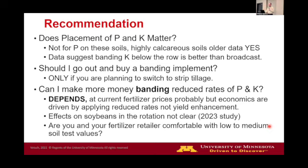And then I think the last point I'll make is, are you or your fertilizer retailer comfortable with low to medium soil test levels? Because I've seen this trend over my 30-year career that our soil tests are just off the charts, especially for phosphorus. And I hear it from our local retailers, oh, those 20 parts per million, that's way too low. You need to be 30 to 40. And I see fields that come in all the time. Farmers will bring in their prescription maps that they're going to apply, and their soil test phosphorus will be 30, 35, and they're still putting on crop removal.